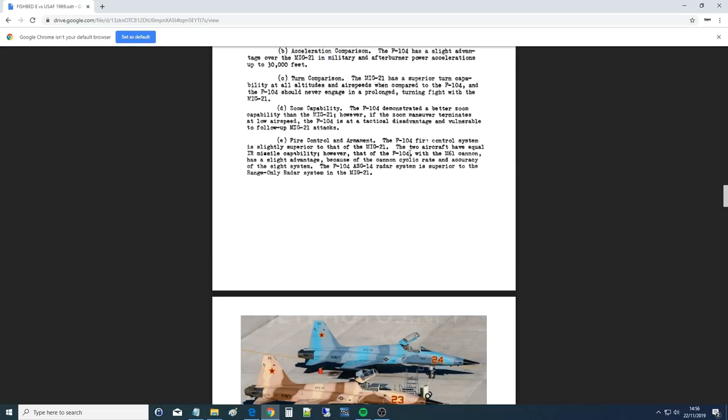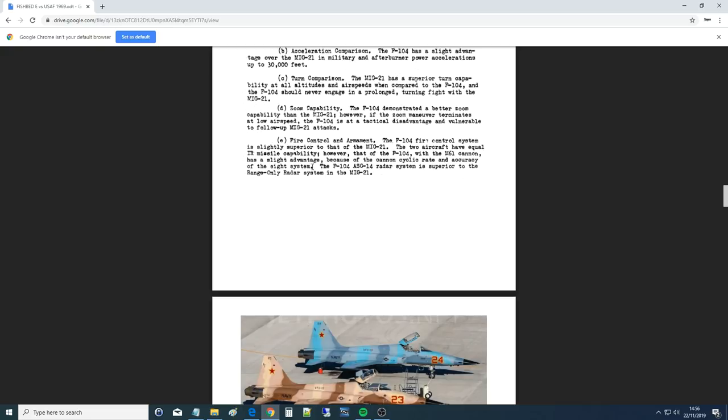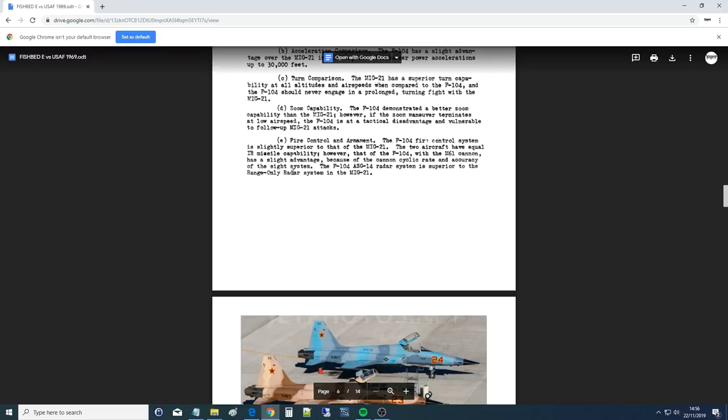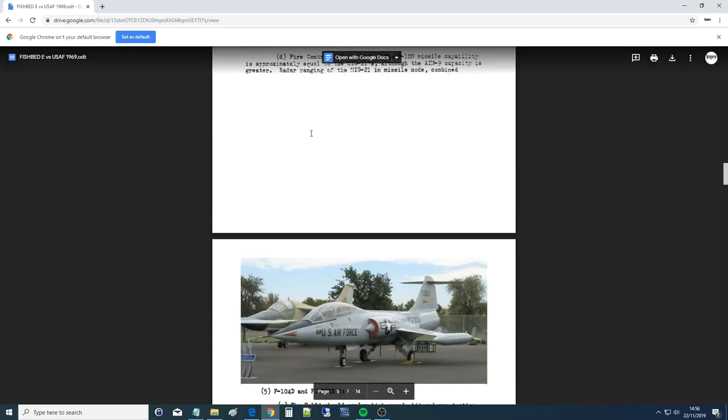However, that of the F-104 with the M61, I didn't know it had an M61, sweet, has a slight advantage because of the cannon cyclic rate and accuracy of the sight system. The F-104 ASG-14 radar system is superior to the range-only radar system in the Mig-21. Again, that's probably a different radar in the BIS version, I don't know, but brilliant plane.